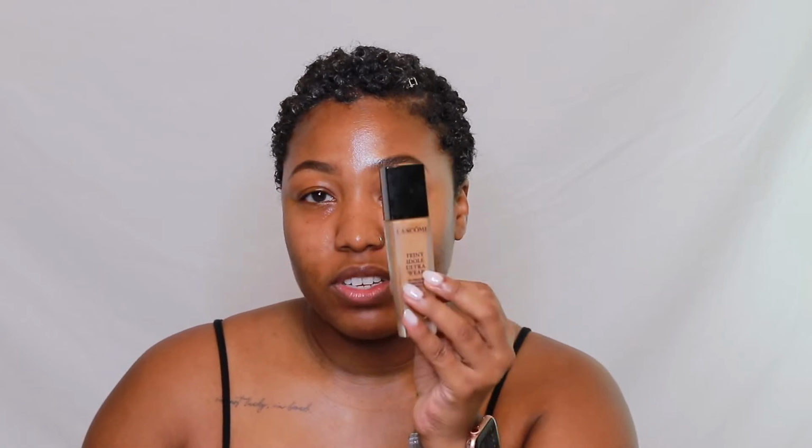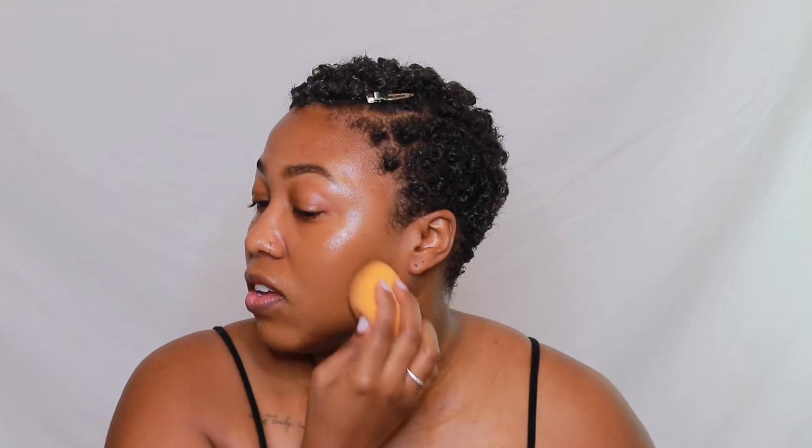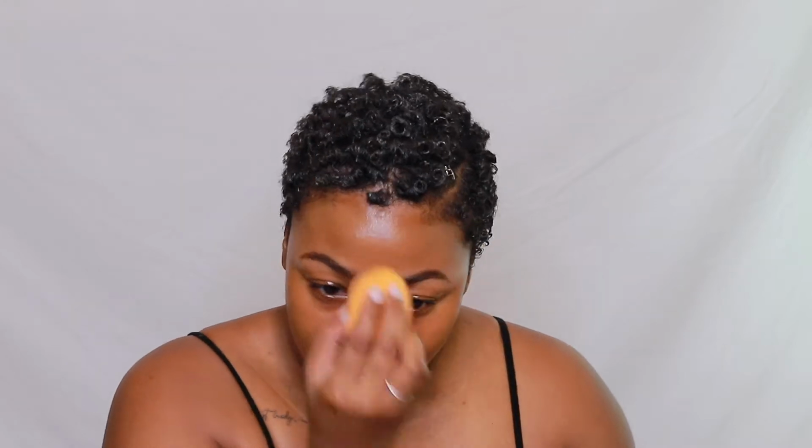So I'm gonna be taking the LANCOME Tint Idole in the shade 470 Suede C, and then I'm also going to be taking my Maybelline Matte and Poreless in the shade 355, which is Coconut, and I'm just going to mix those 2 together, and I'm just going to apply that all over my face. I don't know if you can tell, but look how smooth that application is. That Bobbi Brown face base, she knew what she was doing on that one.